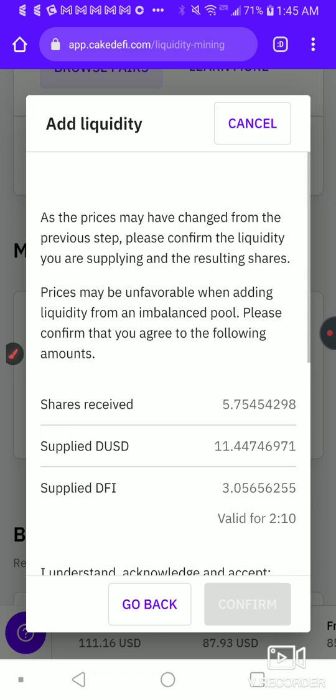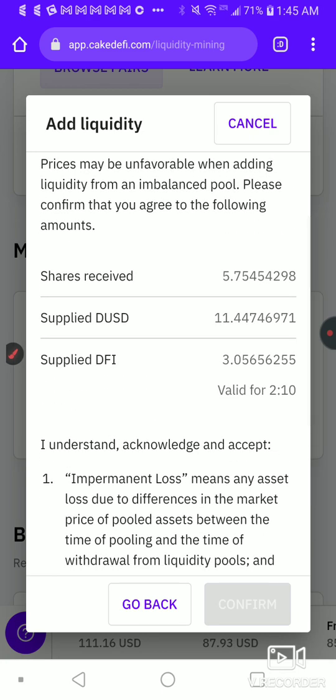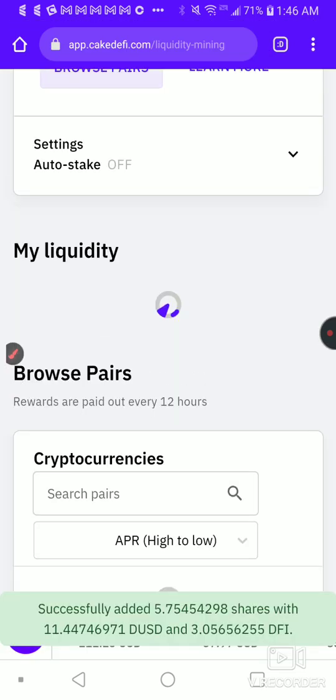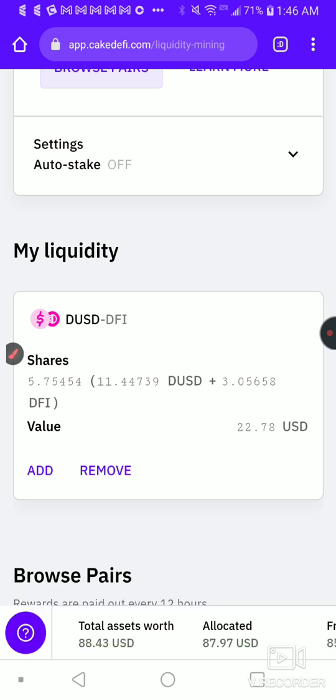I'll receive 5.75 pool shares, pool tokens, whatever you call them. $11.44 and 3.05 DFI. Confirm. So it's like $20 or something I had left over in there. And let's look at the rate. So I've added 5.75 pool tokens. $22.78.